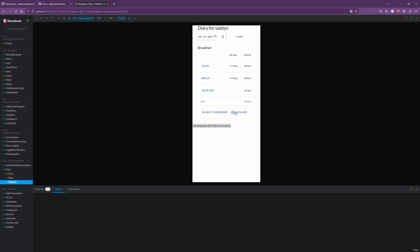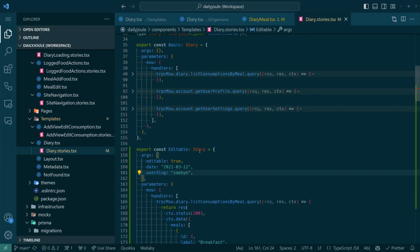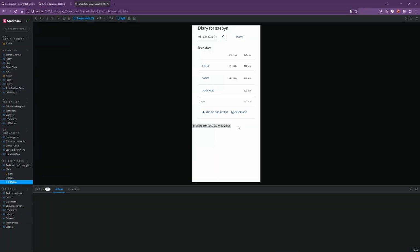We should have... At least it doesn't navigate us. I would like to see actions down here in the UI. But anyway, so I got very distracted getting this set up properly.